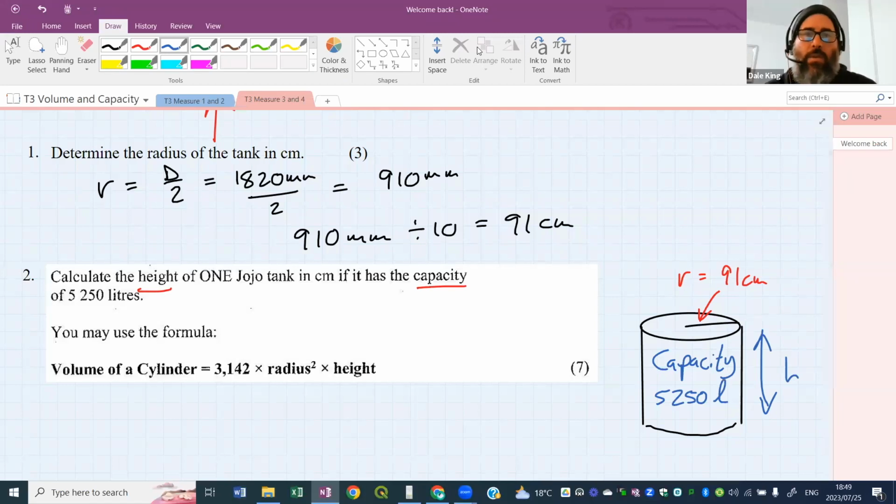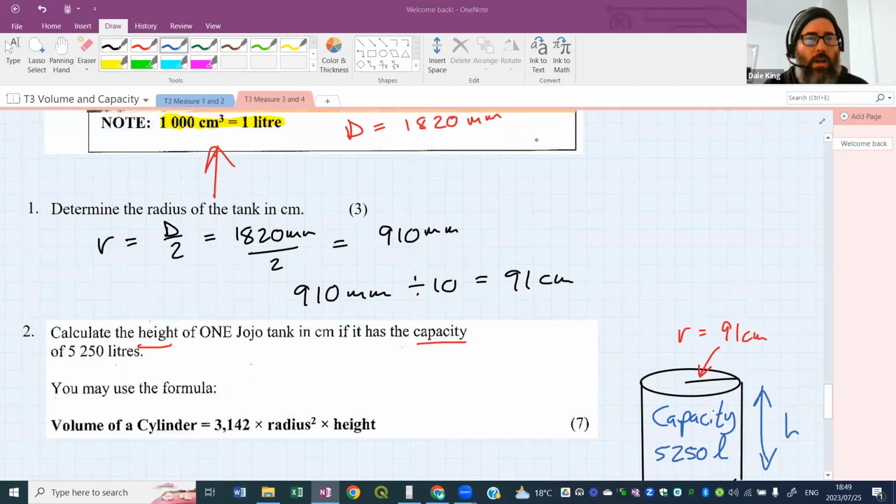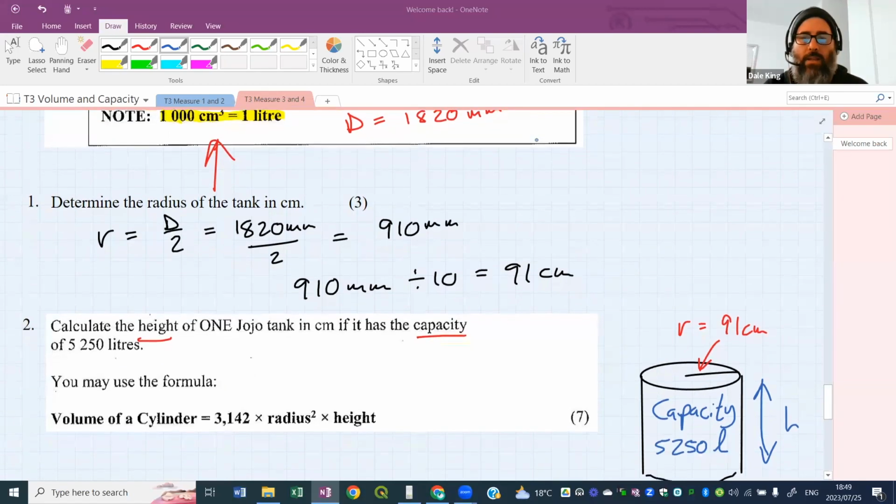Use the same thing that we did last time, except for this question. The only difference is in this question, they didn't give you volume in centimeters cubed. They gave you capacity with liters. So change it. There's the conversion at the top there: 1,000 centimeters cubed is 1 liter. Do something with that.